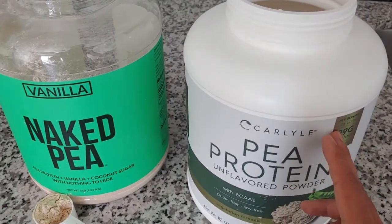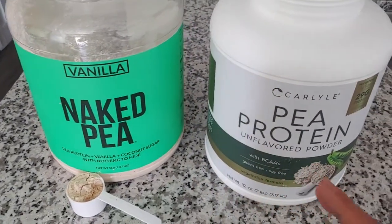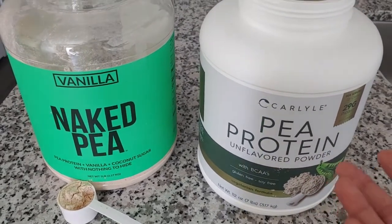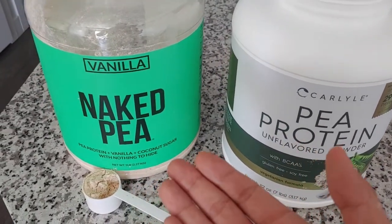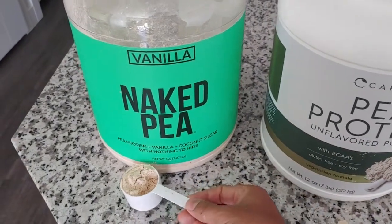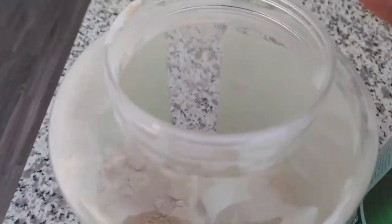If you're going to eat these two pea proteins by themselves, I would definitely say go with your Naked Pea here. But if you're going to mix them, then I think you have to give the edge to the Carlyle unflavored pea protein powder, because it can mix in with so many different things, whereas the Naked Pea really can't. You have to mix it in with something that tastes okay with vanilla. And guys, even though it's vanilla flavored, it's still not super tasty.